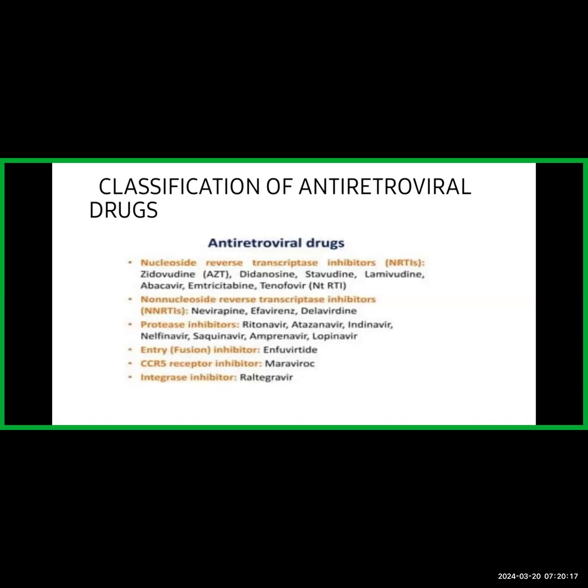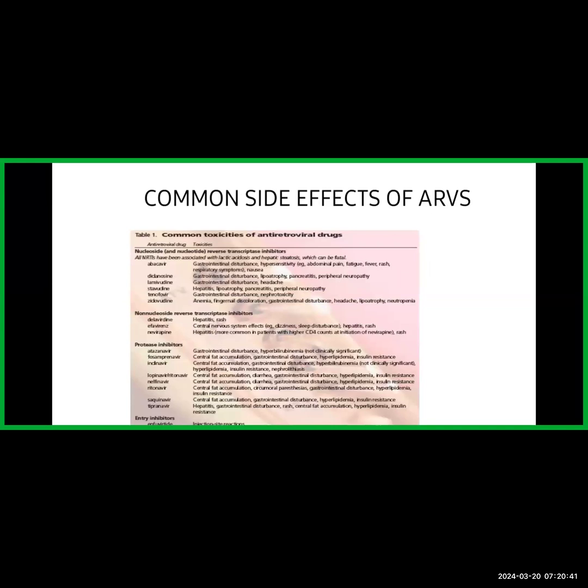Abacavir has hypersensitivity too. Tenofovir, as we mentioned above. Nevirapine: rash, hepatitis. Efavirenz: CNS dysfunction, hepatitis, and rash. Protease inhibitors are known for dyslipidemias and raised blood glucose, so they may have a metabolic effect. So these are some of the side effects. Apart from what I mentioned, most of them have some GI disturbances that warrant the clinician educating patients.